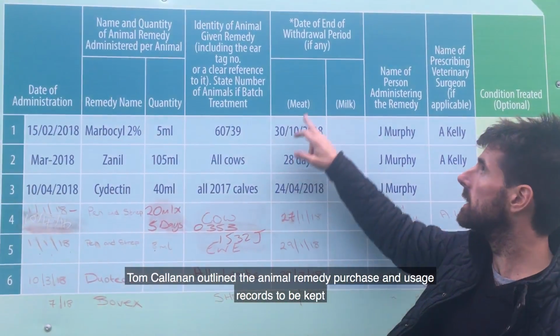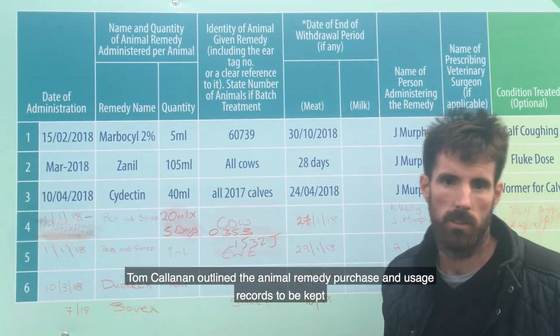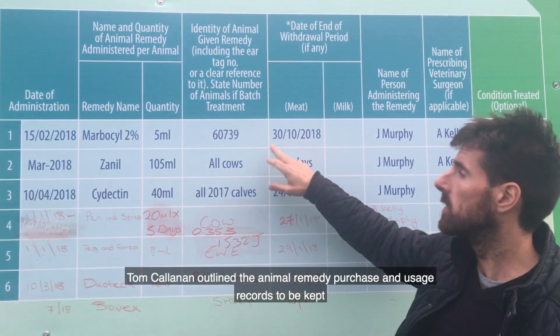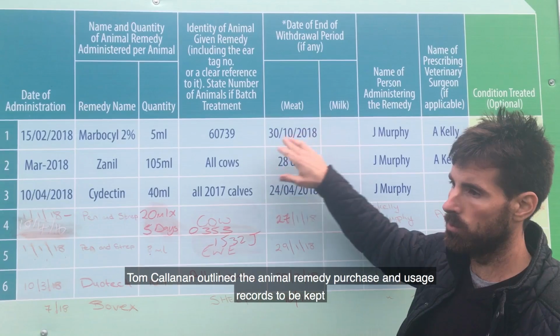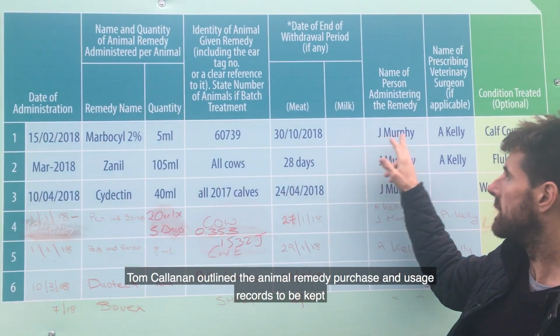So farmers see this, when they see date of end of withdrawal period, in the old herd register it used to be date of expiry of withdrawal period. So basically they put in the expiry of the remedy rather than the expiry of the withdrawal period. Okay, so it's important for farmers to note that this is the expiry date of the withdrawal. So if it's a 28-day withdrawal, if you give it on the 1st of a month, it'll be the 29th of the month. Okay, so that's that, perfect.